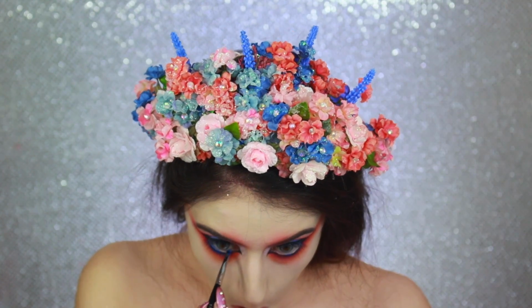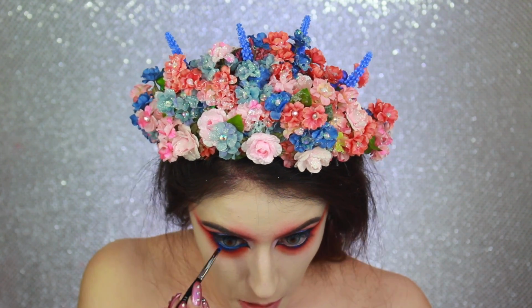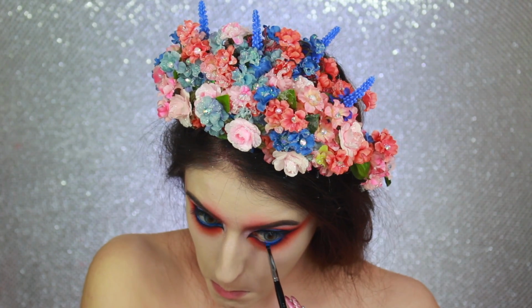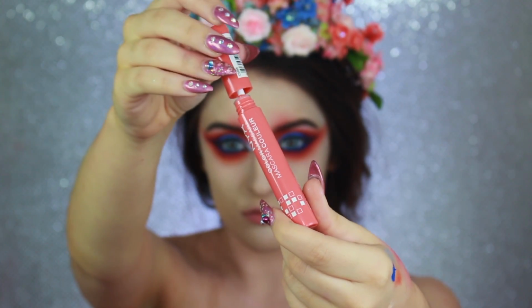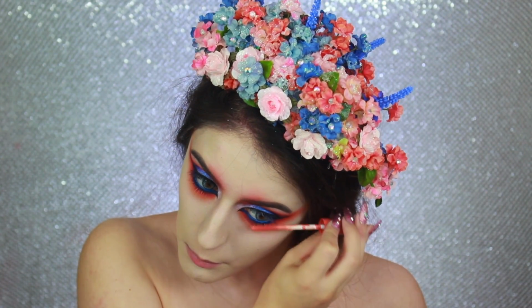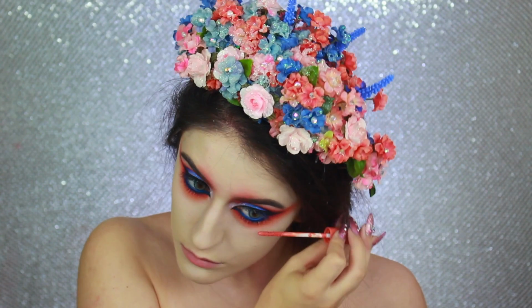On my waterline, I'm putting on NYX Cosmetics Cobalt Blue Gel Liner. Absolutely love the way this looks. I think it makes the eyes pop really well. On my lower lash line, I'm putting on a peachy colored mascara. It's called Coral Reef and it's also from NYX Cosmetics.